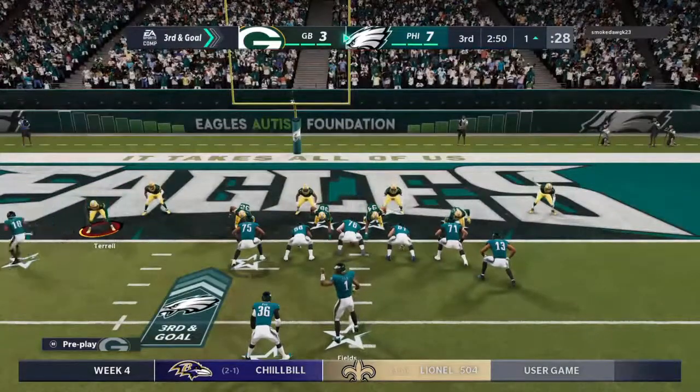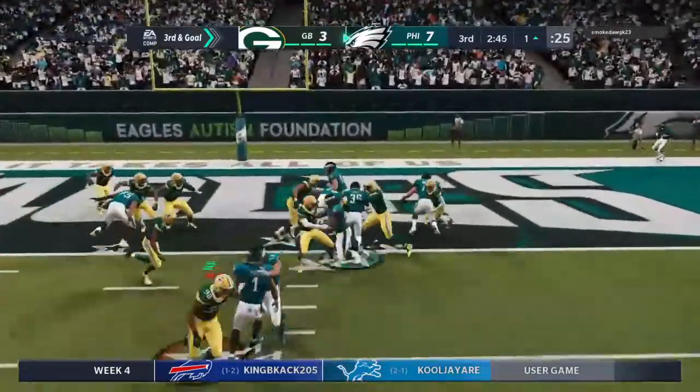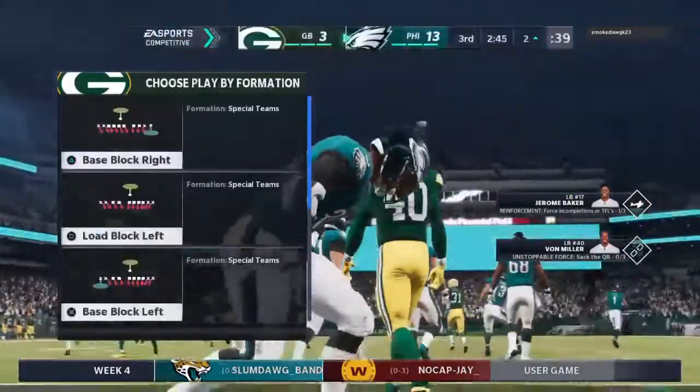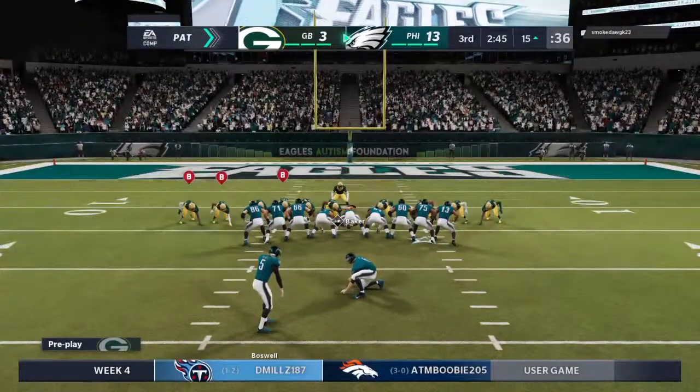Those last 2 plays indicative of how things have gone for them. Just nowhere to go on the ground and strong. And he's in for an Eagles touchdown. Marlon Mack, his 5th touchdown now on the year. And the Eagles add on to their lead.